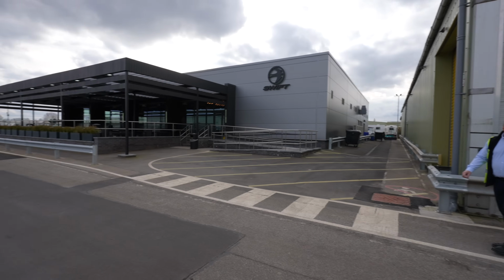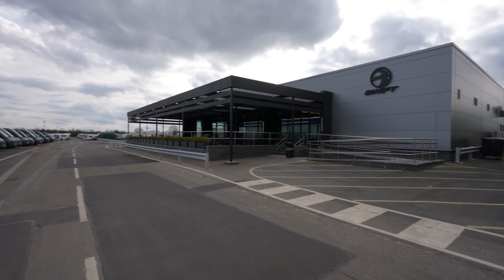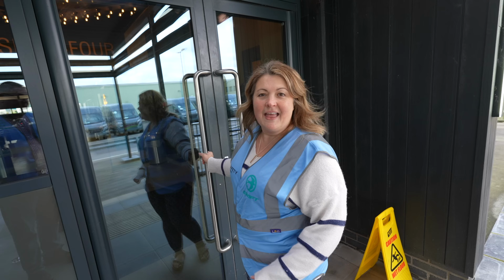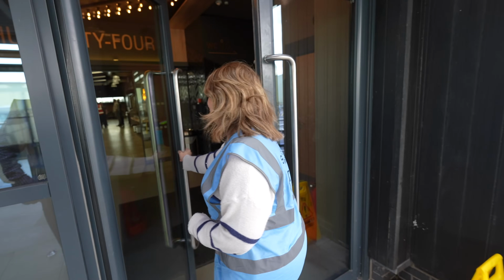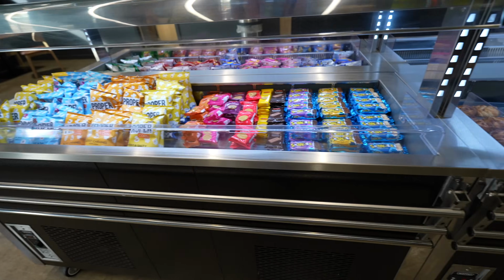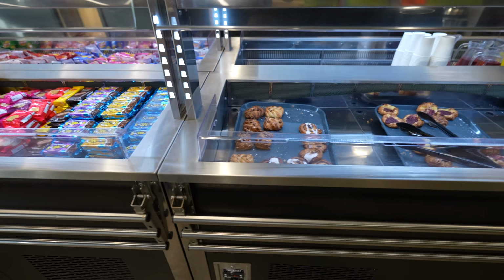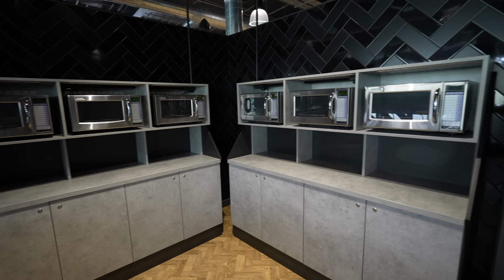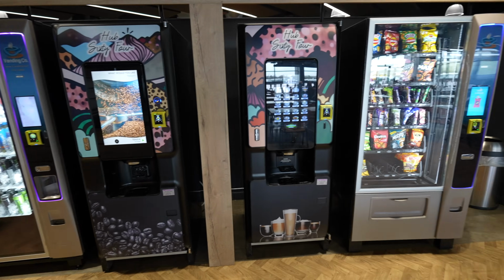We were here just over a year ago and this building that we were about to enter was under construction. We knew it was coming, so it's lovely to be able to see it fully open. This is Hub 64. Hub 64 is a brand new canteen that's open to all staff members. You can buy your own lunch here, you can bring your lunch, there's banks of microwaves so you can reheat your own food here. The drinks are subsidised, the food's subsidised, and lunches are also used as rewards for staff who are doing extra epic work each month.